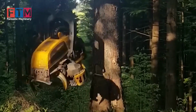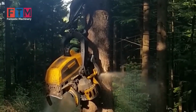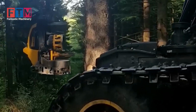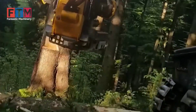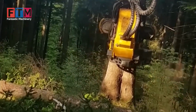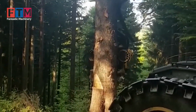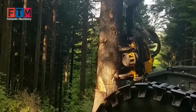Let's delve into the formidable Ponsse Ergo, expertly operated by Simon Hearn of Cox Forestry, as it tackles the monumental task of felling towering trees. This powerhouse of a harvester is available in either 6 or 8 wheel drive configurations. Boasting Ponsse's innovative active frame cabin suspension system, this cutting edge feature ensures that the driver experiences minimal lateral swings, guaranteeing optimal comfort and control.